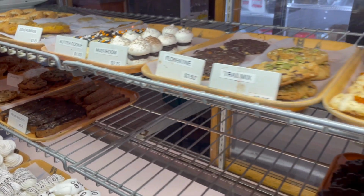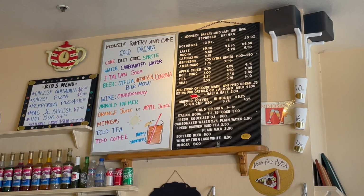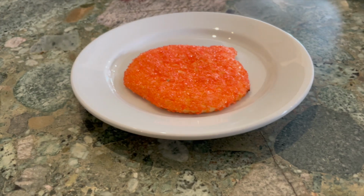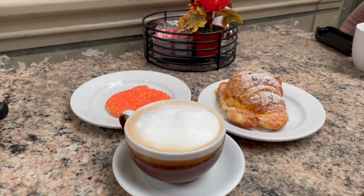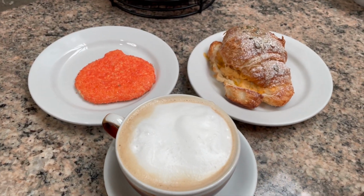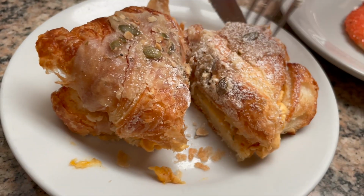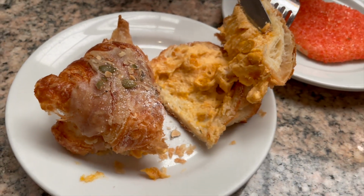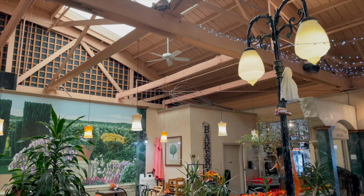They offer a full menu of food and sweet treats as well as coffees. They always have so many delicious baked goods available. I ordered the pumpkin sugar cookie and my friend ordered the pumpkin cream croissant. I also ordered a vanilla latte and everything was delicious. They have a cute seating area that is decorated for fall and there are several other businesses in the building.